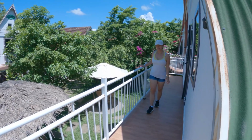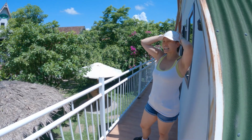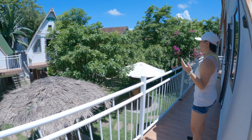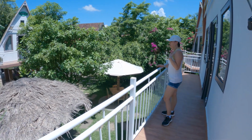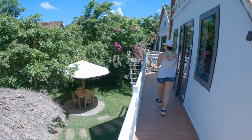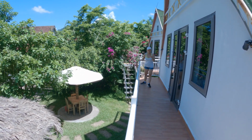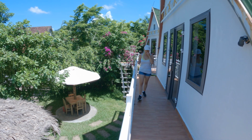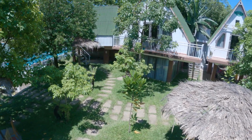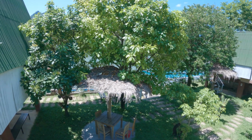Hi guys. So we moved from Dong Hoi to Phong Nha, and this is our first homestay experience here in Vietnam. And we're staying in this very cute A-frame bungalow. You can see all the greenery. We couldn't get the river view because it didn't have enough beds for a big family, so we have to have a garden view, which is fine. We are next to the river. I mean, cute bungalow.